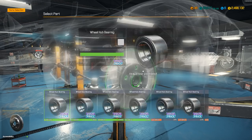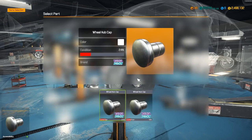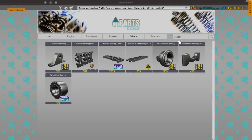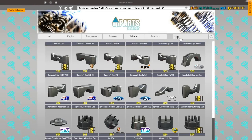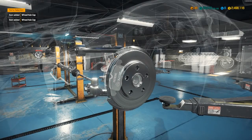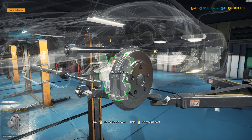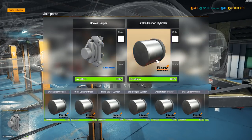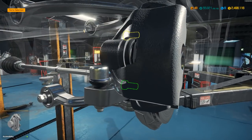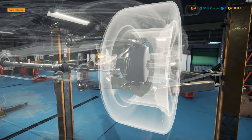Alright, so put this in. We need a wheel hub cap. Do the cap right here. Put a cap on it. Alright, there we go. Put some brake pads on it right there. And, well, we should not have bought the pistons. I knew we had some, but I wasn't for sure. I just couldn't take that risk.